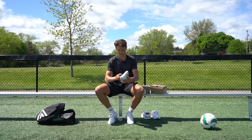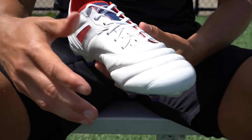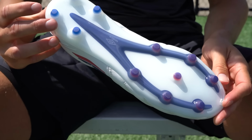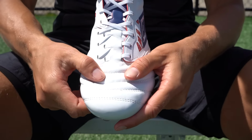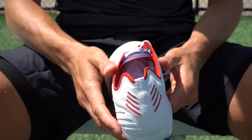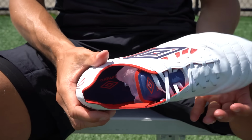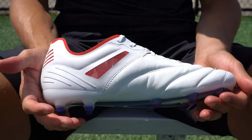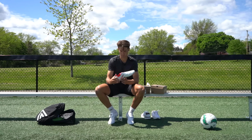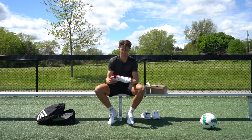So this is the first look here at the Umbro Tocco IV. So it's their modern day leather control boot. So as you can see here, a lot slimmer looking than the Speciali, different kind of heel area. The sole plate is a bit more updated as well. I can feel in hand, they do feel a little bit lighter, but overall, I gotta say, a stunning looking pair of football boots in all white, my absolute favorite. So let's get these on feet and give them a spin.